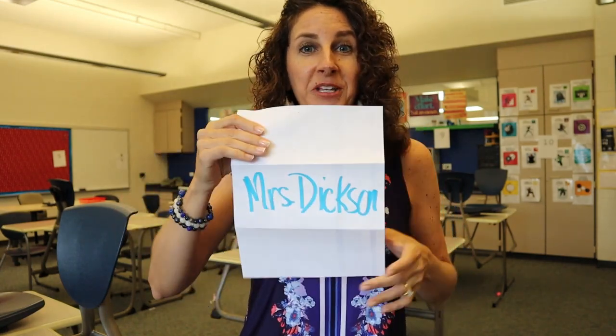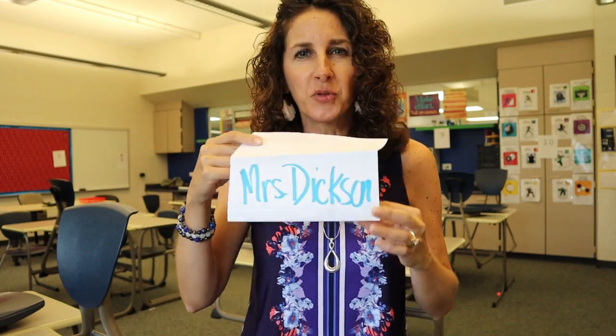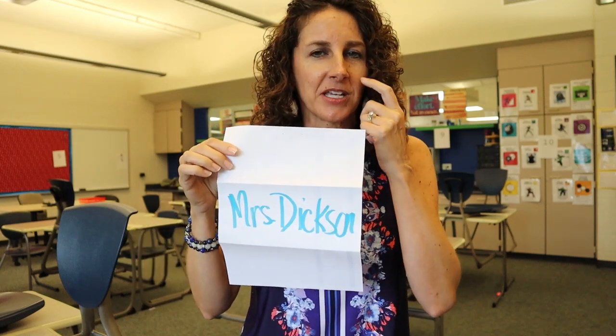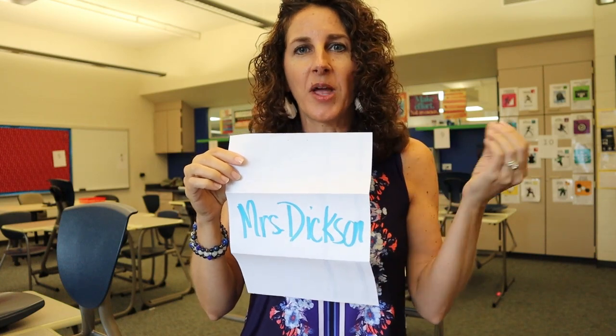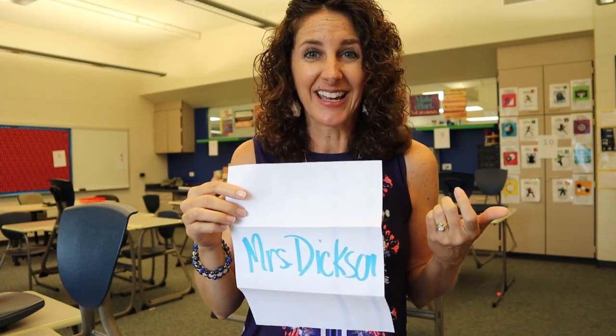Today, we talked about folding in thirds, and actually it was a great learning activity because students don't fold into thirds very often. So it was really interesting to see what they could do after just one-time modeling. You don't think about that as being a difficult skill, but it is kind of a difficult skill.